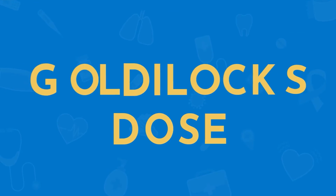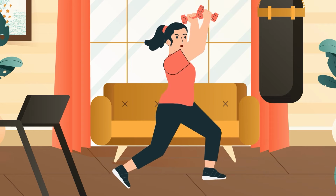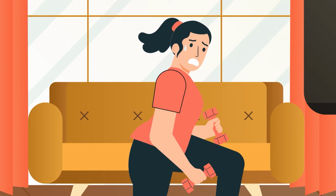Now, with the movement and with a lot of this stuff, you might hear me in some of my videos talk about the Goldilocks dose. So there's an ideal dose. Like for people who are fatigued, we don't want you exercising a whole bunch. We want you to get some movement in order to move the lymph. And movement is the panacea for everything. You can find research to support pretty much any condition that is supported by movement, right? So we want movement, but if you move too much, you're going to feel worse. So you got to find that Goldilocks dose. Same thing goes for the water, same thing goes for the food, and then of course, same thing goes for the sleep.